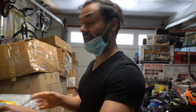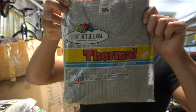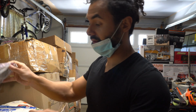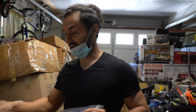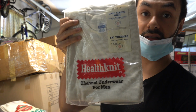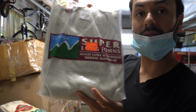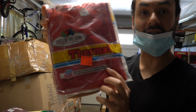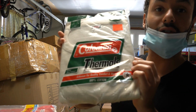We have a load of vintage thermal underwear like this. And this Hanes, Fruit of the Loom. Basically any company in the 80s and 90s, wow, even HealthNet, that's actually pretty crazy. Any J.E. Morgan, I have to look these up. Any company in the 80s and 90s that made thermals, this store had them in stock. Coleman, that's pretty cool.